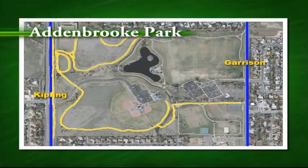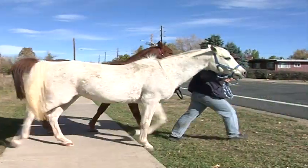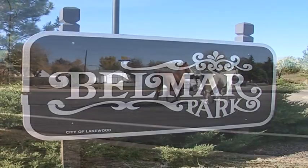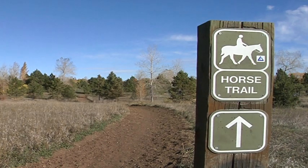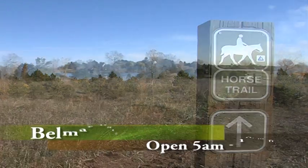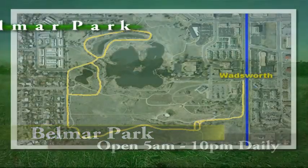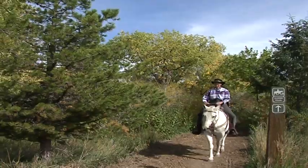Many riders like to take the trails in Adenbrook and then head to Belmar Park. To do this, carefully cross over Garrison Street and take Belmar Avenue east to Belmar Park. The only amenities here for riders are equestrian trails marked by this symbol and an open space riding area along the south border of Belmar Park. There are no trail maps for Adenbrook or Belmar Parks, so be prepared to explore.